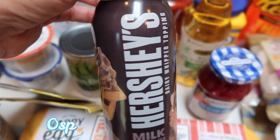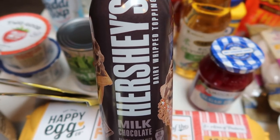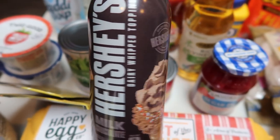Since I did a Walmart pickup, I grabbed my other favorite whipped topping, which is this Hershey's. It is so good. I absolutely love this. So I stocked up on that as well.